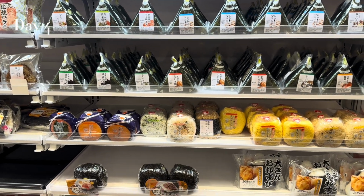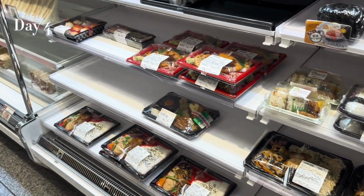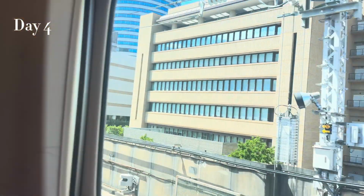They've also got a fantastic selection of savory foods like sushis and different things that you can try while you're on the train. In Japan, the trains are really advanced, at least compared to what we have in the UK. The seats are really spacious. There is a leg rest.